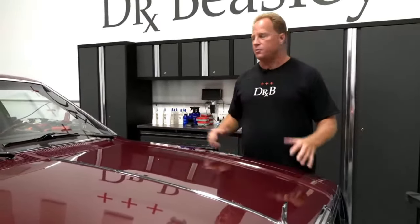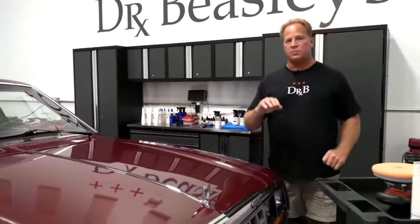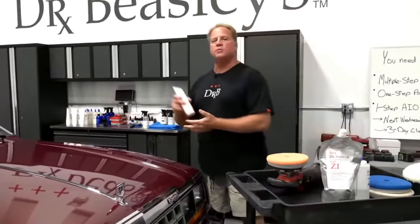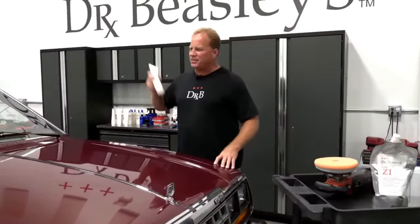because I'm saving this car for the November class. My students are going to finish this car, including doing some Dr. Color Chip touch-up paint, because Tony Pando is going to be here to go over the Dr. Color Chip system for doing rock chip repair. There's a lot of doctors in this car. Dr. Beasley, Dr. Color Chip.